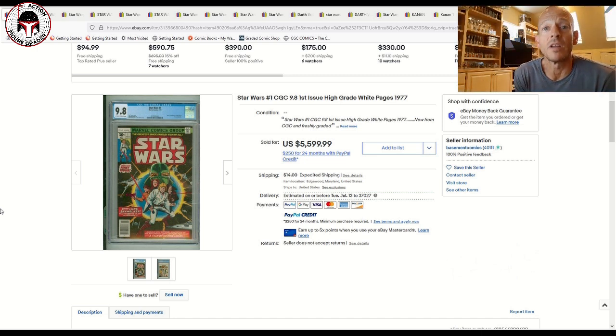All of these, by the way, are CGC graded 9.8, and it's not me being a comic snob, since I know so little about comics as it is, but it's just because it allows for easier apples to apples comparisons. This one sold fairly recently on eBay. Some of these are auctions and some are buy it nows, but this one was a buy it now, a CGC 9.8 first issue with beautiful high grade off-white to white pages, and it sold for about $5,600. So another really high price there.